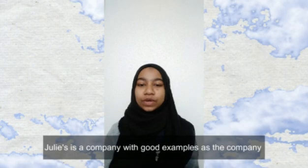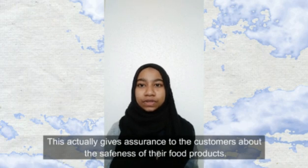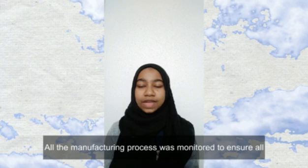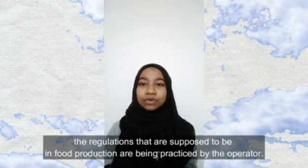This is a company with a good example as the company was certified by Hazard Analysis and Critical Control Point, which is HACCP, Food Safety Program, Good Manufacturing Practices GMP and Halal Assurance System. This actually gives assurance to the customer about the safety of their products. All the manufacturing processes were monitored to ensure all the regulations that are supposed to be in the food production are being practiced by the operators.